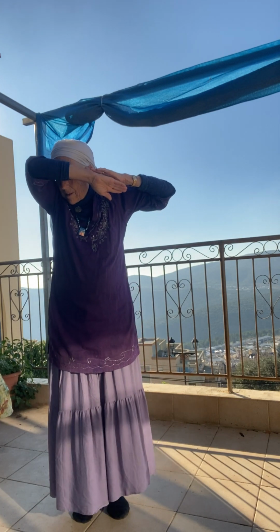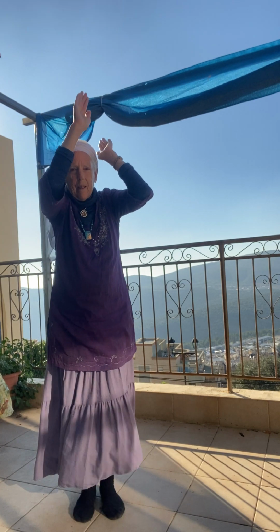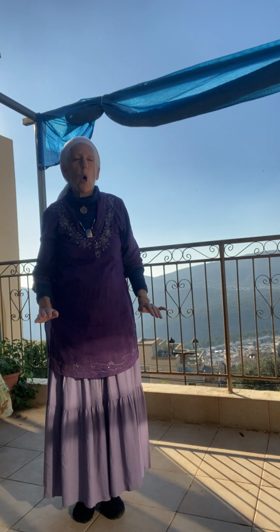See. Try that again. See. Z. And hold on the left with the roots.